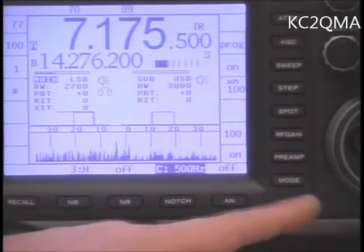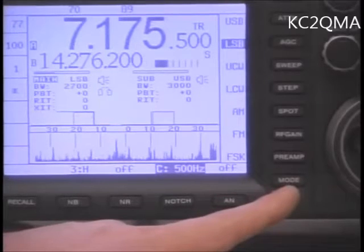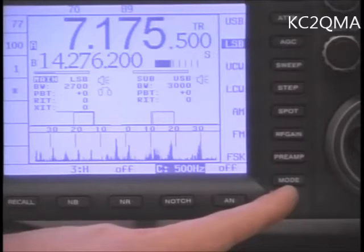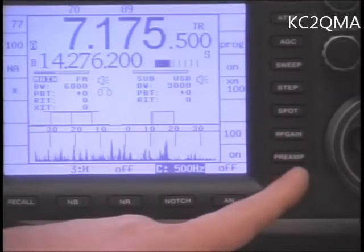Changing modes on the Orion is accomplished by pressing the Mode button. A mode menu then showing the available modes appears on the screen, and you press the corresponding button next to the mode to change it to whatever mode is desired.